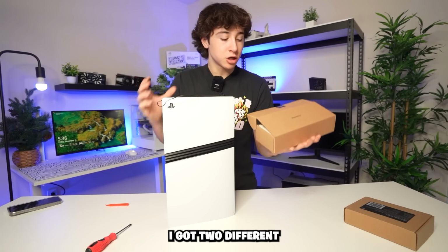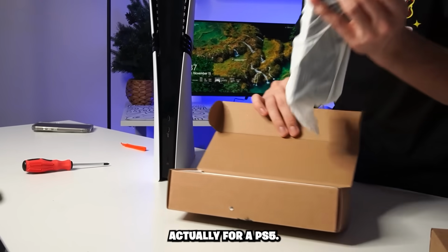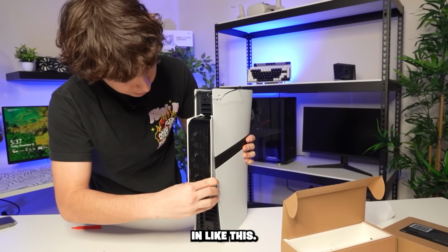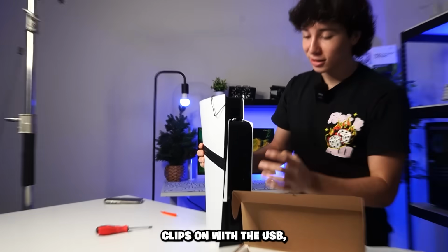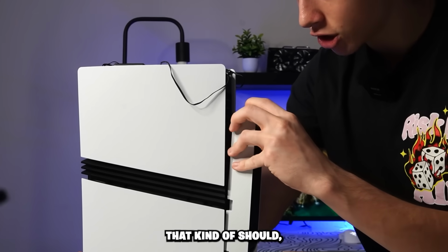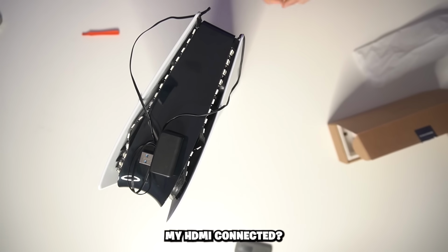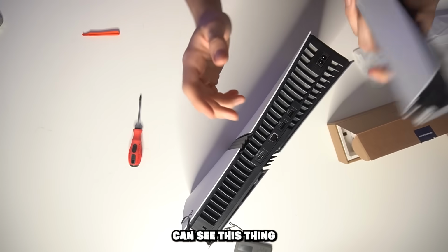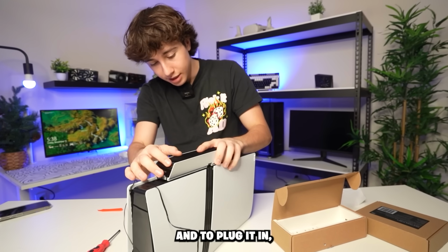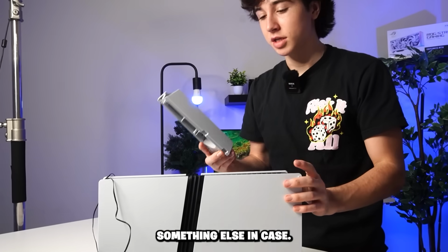So like I mentioned, I got 2 different cooling devices. One of them is actually for a PS5. So let's just see if it actually fits on the PS5 Pro. I think I just should plug it in like this. So the thing is, it clips on with the USB, but there's a tiny clip over here that should attach to the panel, but it can't. How am I supposed to get my HDMI connected? Because if you guys can see, this thing literally goes over the HDMI. Like the HDMI is here, and to plug it in, it goes like that. So this might not 100% work, which is why I actually got something else in case.